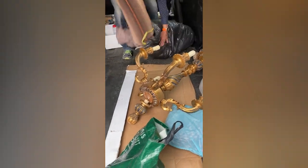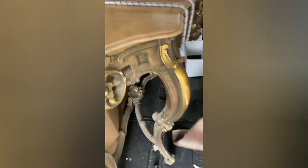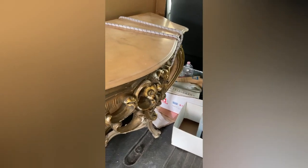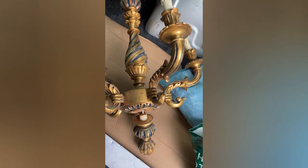Not bad. And this one that he's strapped in now, it's got a beautiful, beautiful marble top. Oh, he's just packing it up. But look at that. It's got a slight sort of tint of pink, isn't it? Yeah. It's beautiful. Here's that. Yeah.